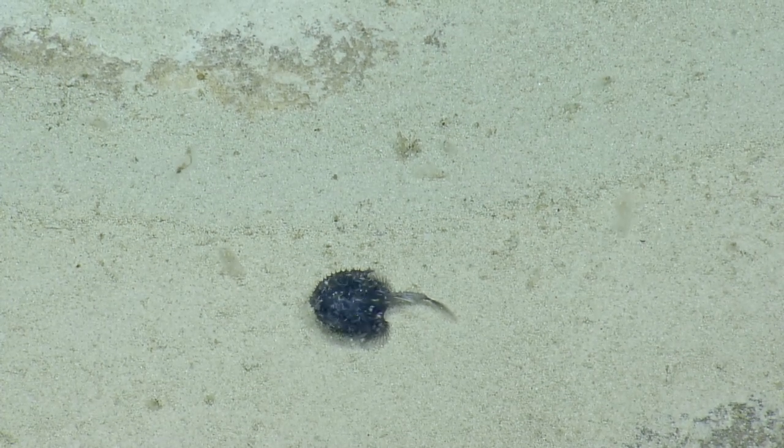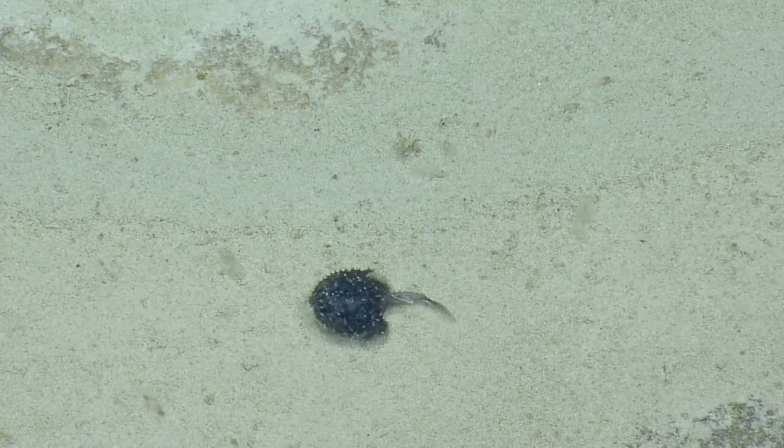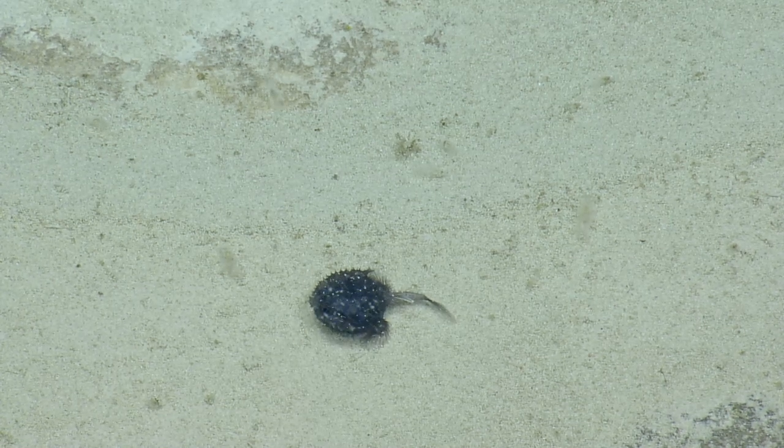What do you call a fish with no eyes? Oh, my gosh. A heavy sigh. This one has eyes, though.